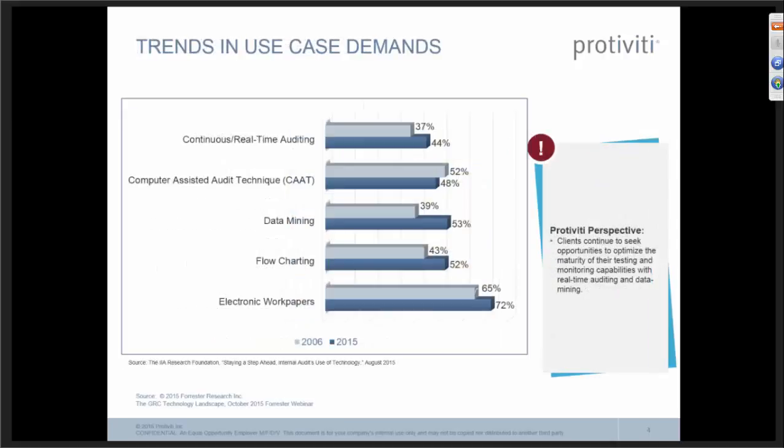As we look at some of the growth and where things have changed from 2006 to 2015, 2 key things kind of stand out on this slide as well as our research that we've had independently. First is data mining. Organizations are looking to have increased access to data and monitor that data across their organization to help drive more efficiency and sustainability within the internal audit program. And the second, kind of aligned to that, is the continuous real-time auditing.